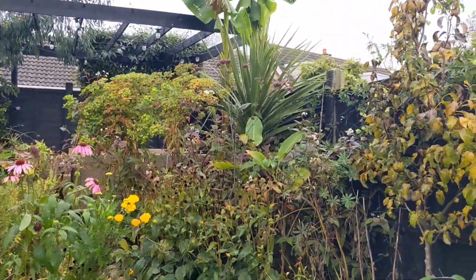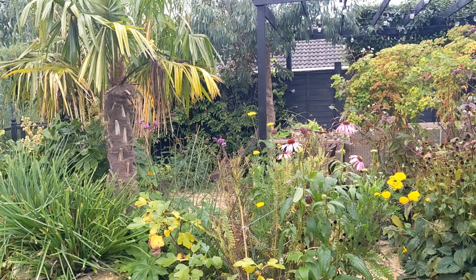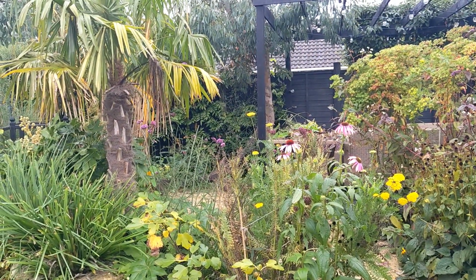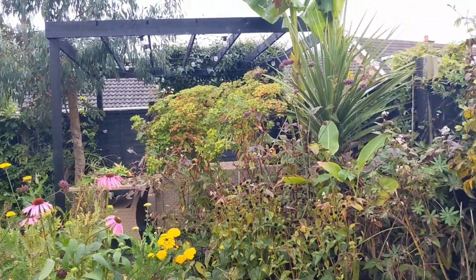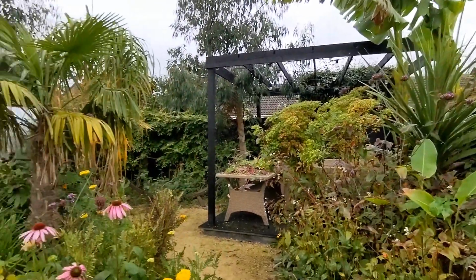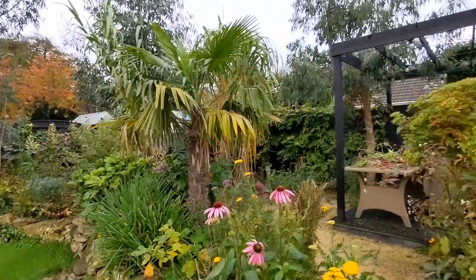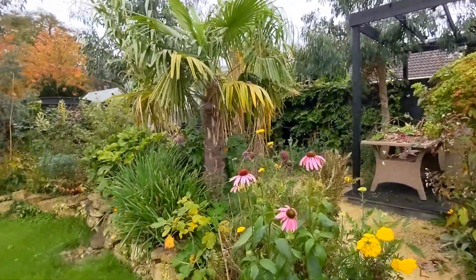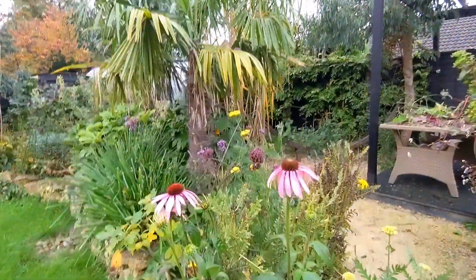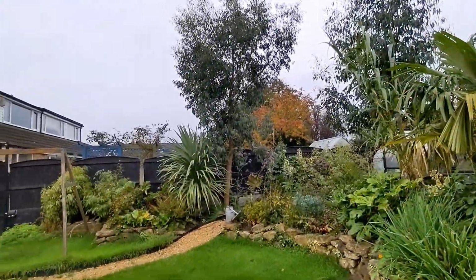Well, we've come full circle with these monthly updates. The first one I made last year was in November, so do have a look at that to see what a year's growth has been like in the garden. But I will just share with you a little bit of what the garden's looking like after a really wet and cold and miserable last couple of months. We have still got some colour in the garden, would you believe, but a lot of it is clearly past its best and on its way headed towards winter.